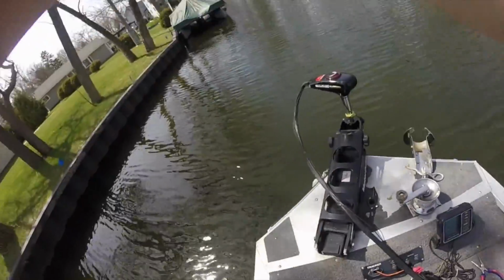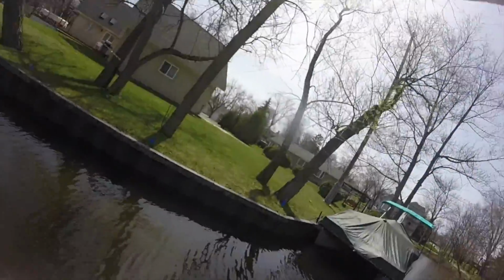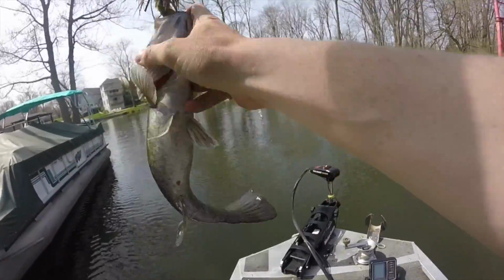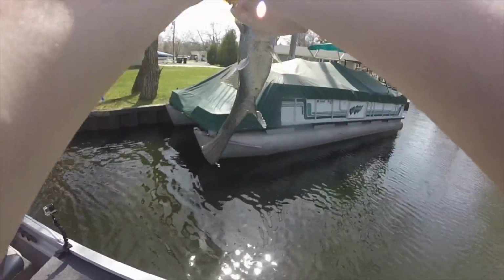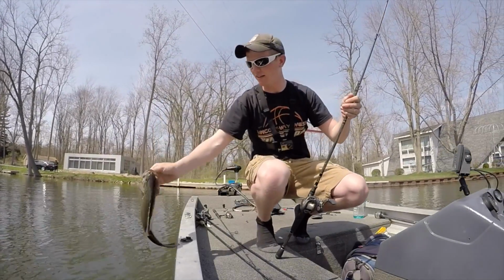Right into that pontoon boat. It's a smallmouth. Smallie. Yeah, it's a smallmouth bass. Wow, a brown one. That's the first one I've ever caught in here. I know they're in here, but that's a nice little 13, 14 inch smallmouth bass on that football jig.